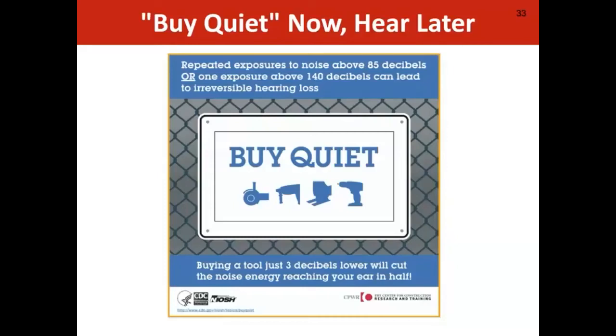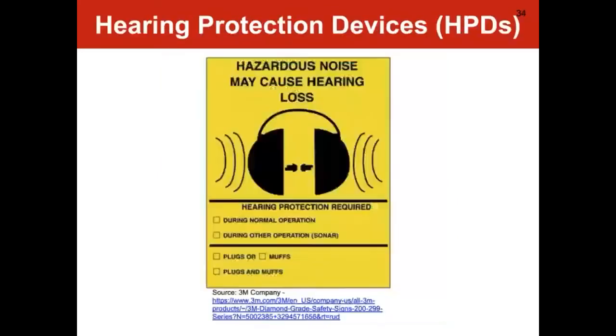Employers can also buy quieter equipment. NIOSH's Buy Quiet program was established to encourage companies to purchase or rent quieter equipment to reduce worker noise exposure, provide information on equipment noise levels so companies can make informed decisions when replacing or renting equipment, and move manufacturers to design quieter equipment by creating a demand for quieter products.